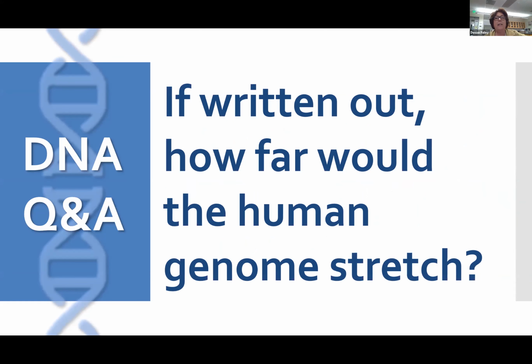So if you were to write it out, how far would it stretch? Well, if you took these letters and typed them all out, it would take 9,000 kilometers to write all of them. I know 3 billion is just a number, but if you try to imagine it, it's going to take you 9,000 kilometers to finish all those letters. That's a lot.